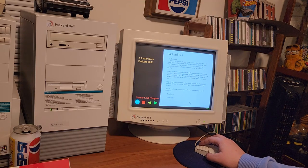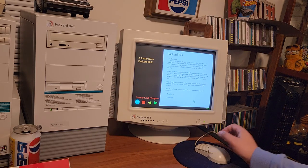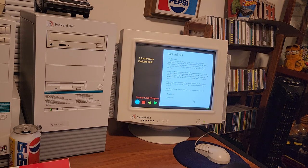Well, I am honored. Your choice is important to us, and we want to extend to you our commitment to provide the best product, service, and support in the industry. Your computer comes with the exciting Navigator program. This program provides a new way to help organize, teach, and entertain you while using the computer. Packard Bell has pre-installed a wide range of popular programs for business and entertainment. Using a computer was never easier. Oh no, it wasn't.